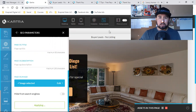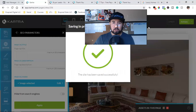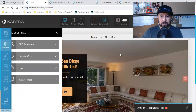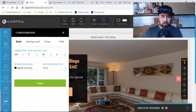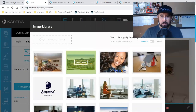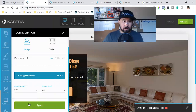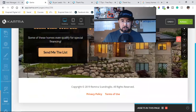Okay. So let me come over here, hit actions, and hit save progress. Now let's change the image real quick. We click on the red one, click on edit, and change that background image. Under background, we go to image selected, pick that one right there, and confirm. Then we come down here, hit apply, and there is that image. So now let me save. It looks good right there.